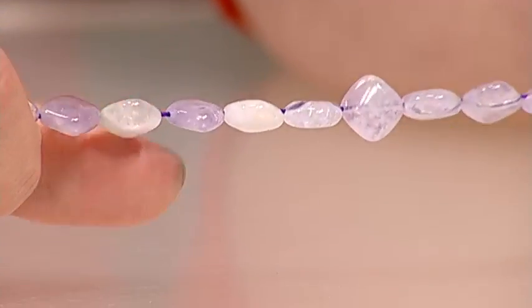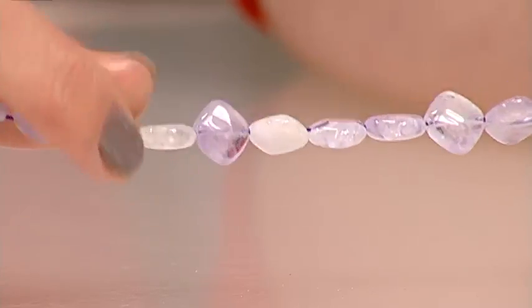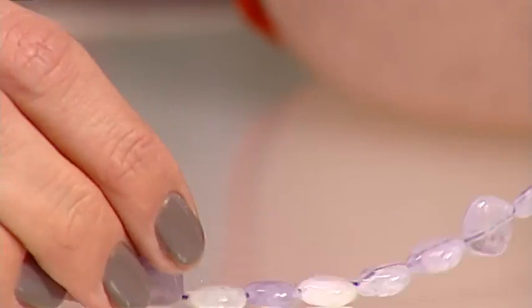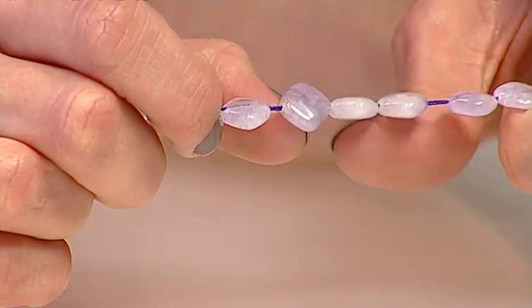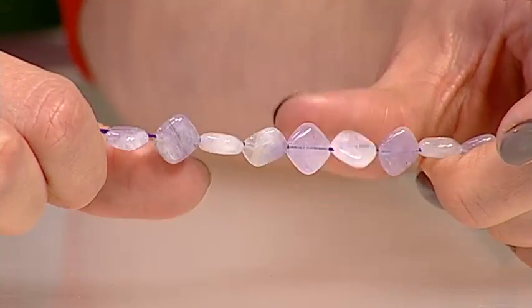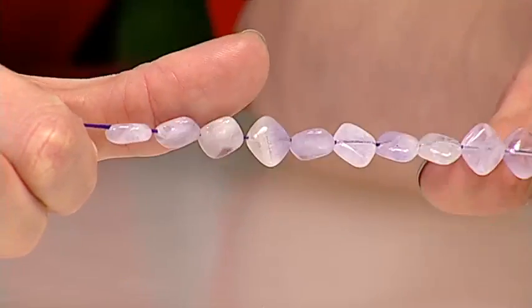Gorgeous. $11.95. Amethyst corner drilled squares. These are approximately 10 mils. And they've got that soft, soft colour. Oh, Ryan, you are right. Some bits are opaque and some bits aren't, which just gives it that lovely, lovely effect that runs through it. You're getting the beauty of the natural gemstone.